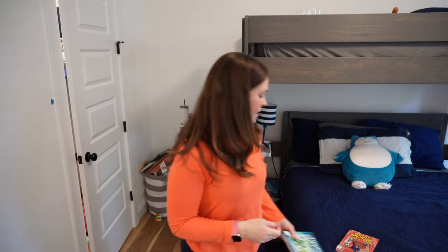Investigators is the other one. Does anybody else get a little bit... Let me start this by saying I love libraries. I am all about reading. I'm so excited that my kids have access to the library and they can check out books every week. Do you get a little bit of library book anxiety when they come home? Like, oh my gosh, we can't lose this thing.